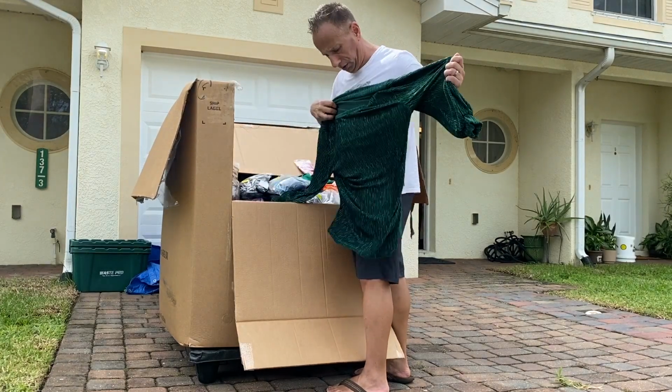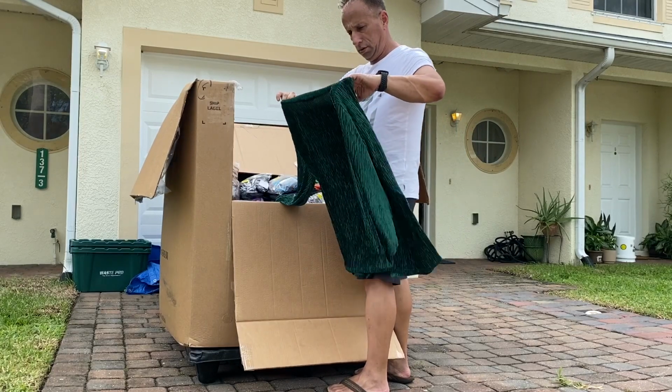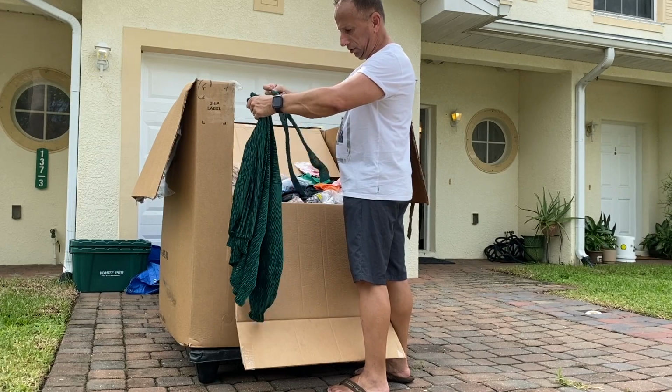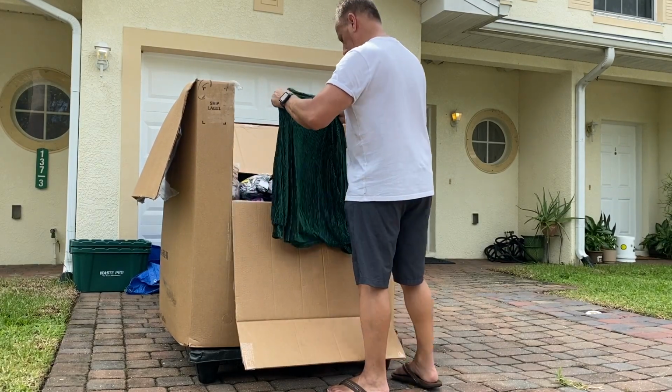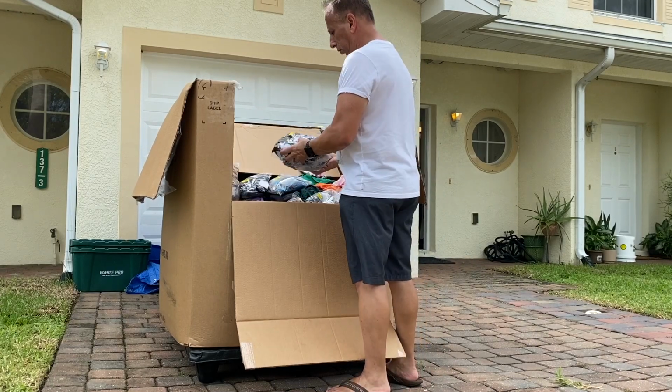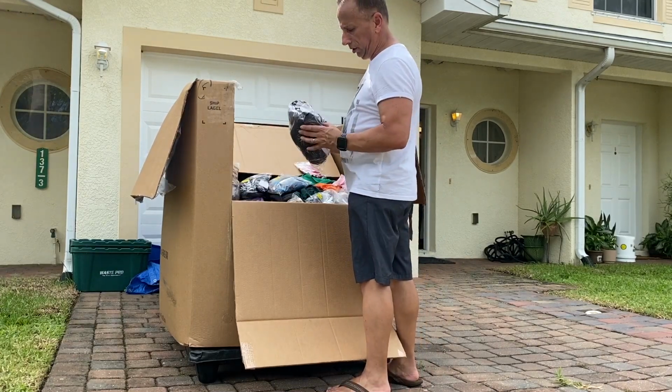This is some kind of green sweat-like top. I'm not sure if this goes with it. I don't think so. This is like a sweat jacket. I'm gonna leave it in there. It looks brand new.